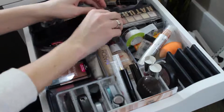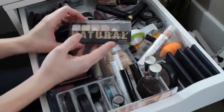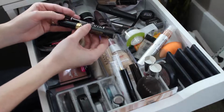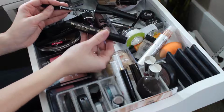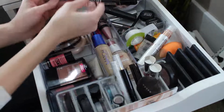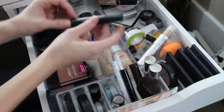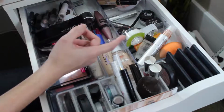Good. Moving on to this one. So this is my Pan That palette for this year. So I'm definitely going to keep that in here. I did use up the Anastasia pencil, so I've got still the L'Oreal Brow Stylist Plumper, which I'm keeping, and I've moved on to the NYX Micro Brow, so that's staying. I'm still trying to use this e.l.f. Hydrating Under Eye Primer, so I'm going to keep that.